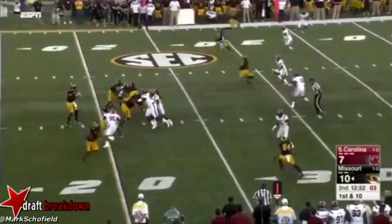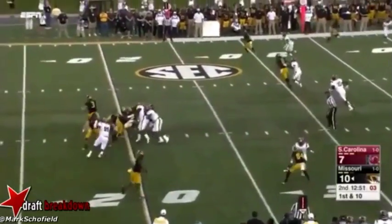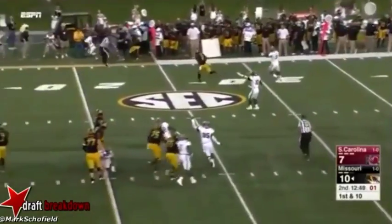Ball should be out by now. You've got leverage. You've got cushion. You've got the concept you want. It's open. Obviously, this corner is deep. He's not going to break on this. Get the ball out. He waits too long. Ball hangs, and it's picked.